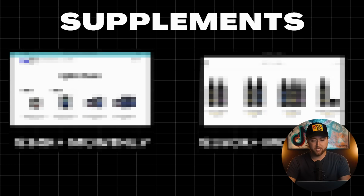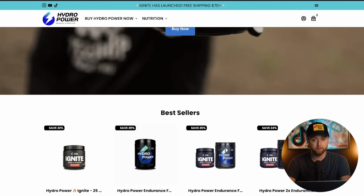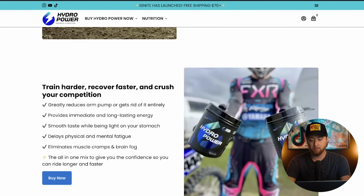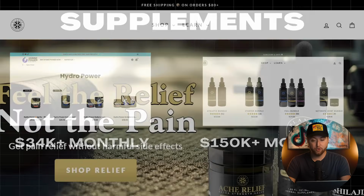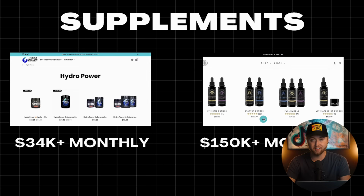And here's supplements, just a few examples for some of the results that our clients are seeing. We have Hydropower, who's in our mentorship, and they're doing $34,000 months selling supplements. Then we have Plants Basically here, who went from 20K months all the way to $150,000 per month. Yes, that is already over $1 million in sales with this business, all from selling supplements where people are getting on auto subscription. So that's the great thing about the supplement category. And you can have multiple product lines. You can do bundles and get people to purchase more items. There's a lot more profit margin in these products.